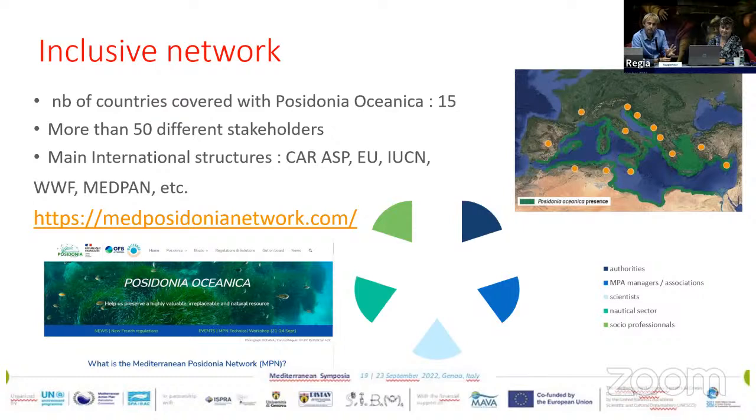What's important is, again, it brings scientists. The objective is really to be complementary to different networks. But scientists here, almost all the scientists are here today about Posidonia. But we also wanted to have managers from marine protected areas, decision makers, which is highly important, and private sectors, that means social professionals, because we strongly believe that if we're just together, we know how important is Posidonia, but we still have to bring people and especially decision makers and social professionals to go further.